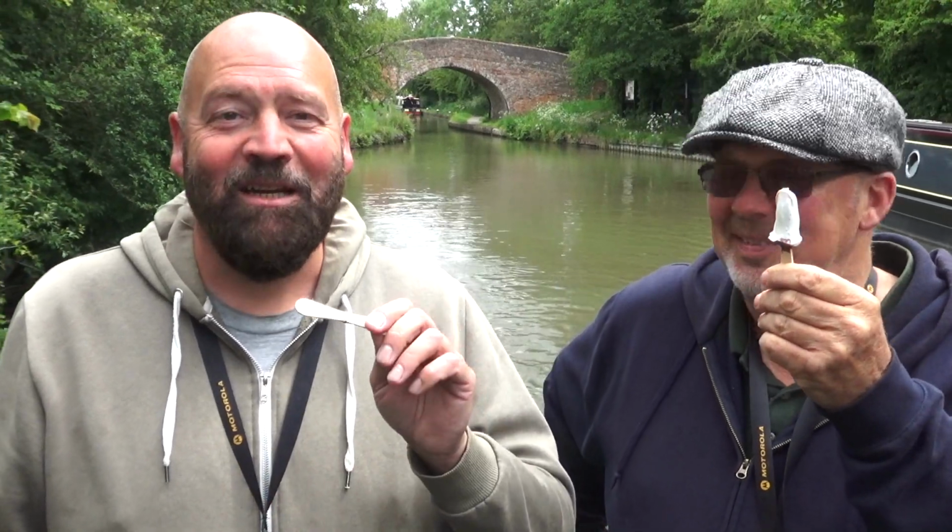So, one tunnel and six locks done. And an ice cream done as well. We're just slowly making our way through Braunston now. We're going to go out the other side.